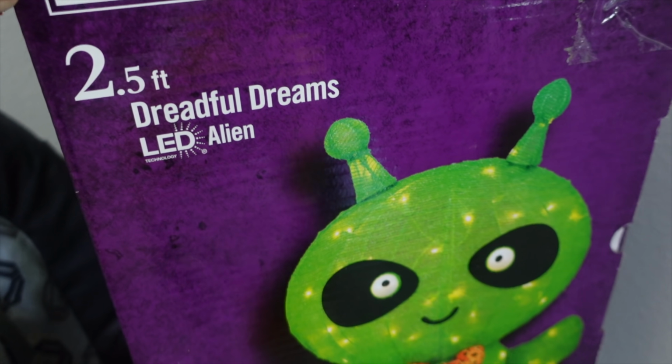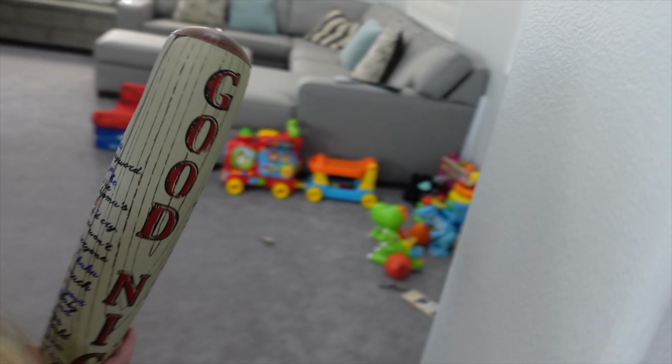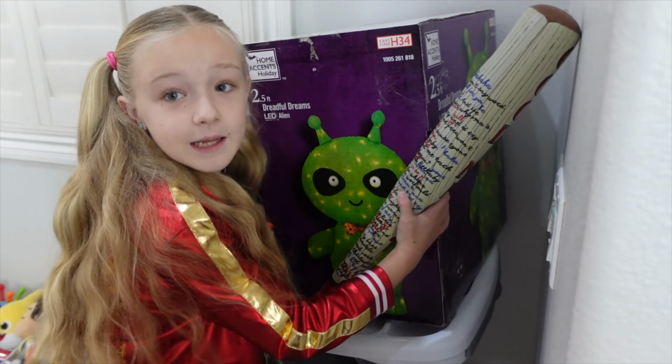little 2-foot Trinity alien. He's like that. Okay, grab it. Grab it, grab it. Let's take him to the entry. Okay, come on. Shh, wait. Maybe we should go this way?